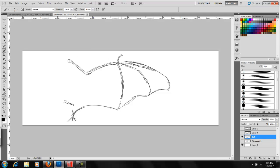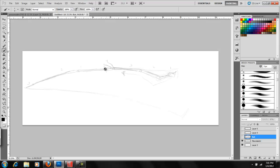So yeah, that's a bat wing. It's pretty much a hand, thumb in the air. Pterodactyls only have 4 fingers. They fly with their ring finger. They're weird, I know. Since I don't have any feathers to explain or anything, that's pretty much my tutorial.